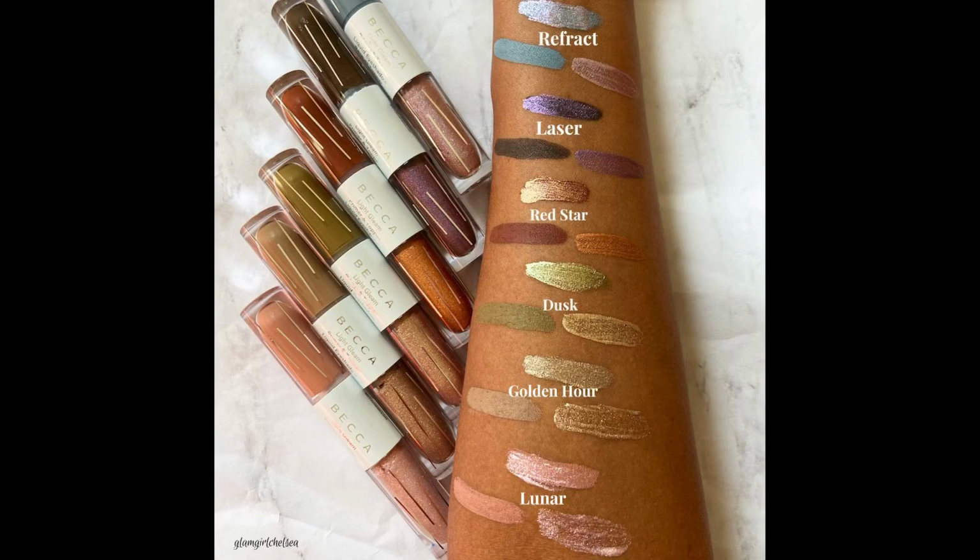So now onto the eyes. I wasn't sure what I was gonna do today, but now that I've had some time to think about it, I wanna play in these new Becca Light Gleam Primer Topper Liquid Eyeshadows. Becca was so sweet and they sent me all 6 of them. I'm not gonna be using all 6 today, but I do want to use a few of them. I am gonna quickly show you all 6, and then I'll also insert some swatches so that you can see what they look like swatched on my arm.